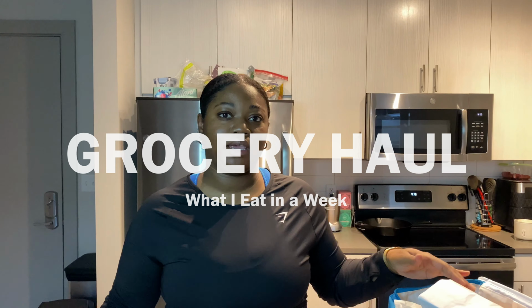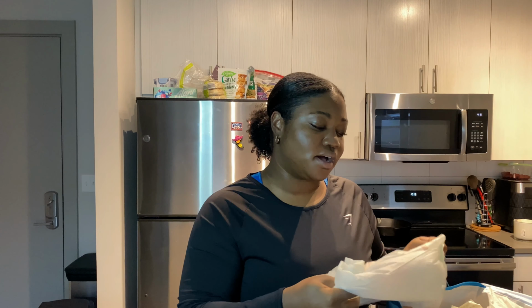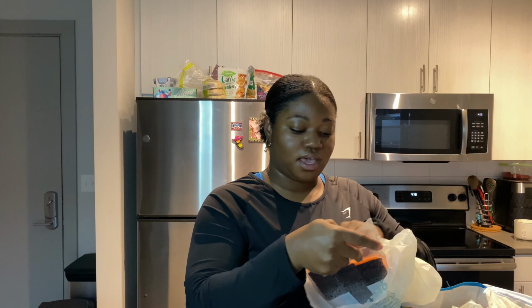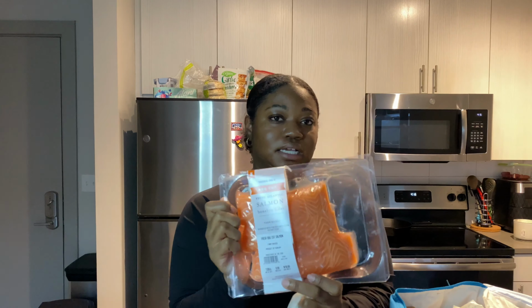So this week I really wanted to focus on eating more of a pescatarian style diet. Starting off, I picked up some broccoli. I also picked up some salmon, and this is the Alaskan barbecue cut style. This is actually like my favorite cut of salmon to buy.